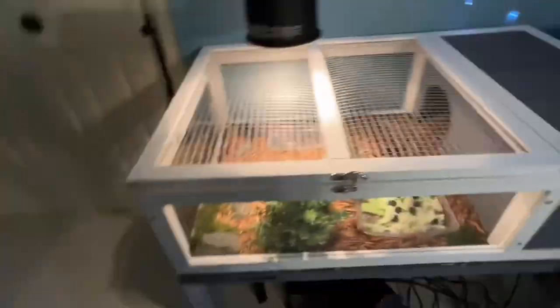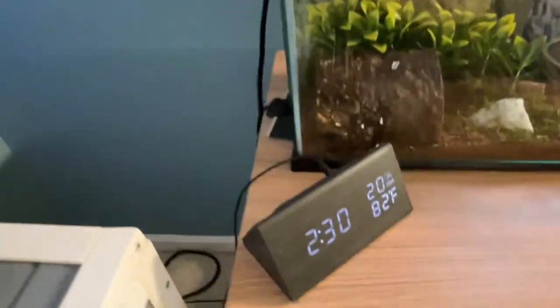Heat pads? Fine, I guess. I don't know about heat. I put it under the enclosure, but I don't know about little Chungus. So yeah, substrate is really important for them. You need the substrate. Next up is heating.